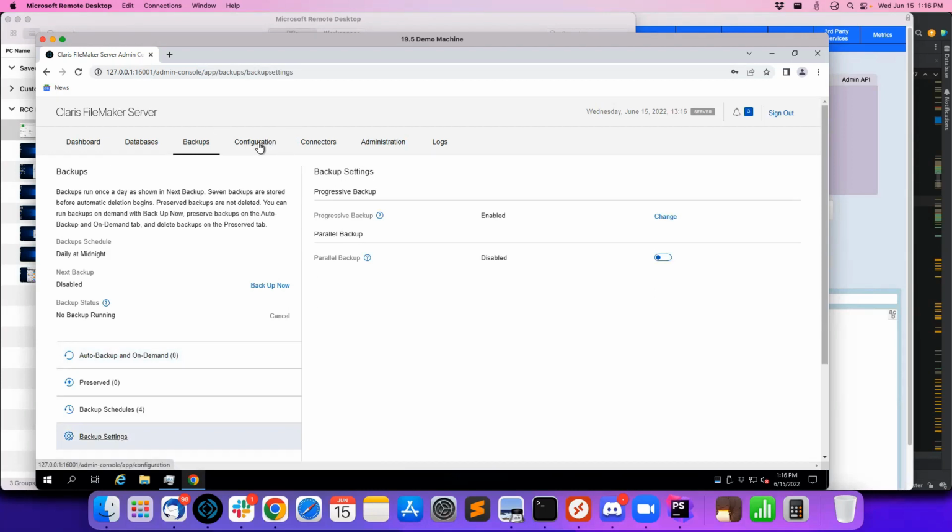Well, let's talk about parallel backup. So parallel backup is really a new feature. It kind of makes me a little nervous because it's so earth-shatteringly interesting, right? Yep. Connor, you want to take a swing at describing what that is?